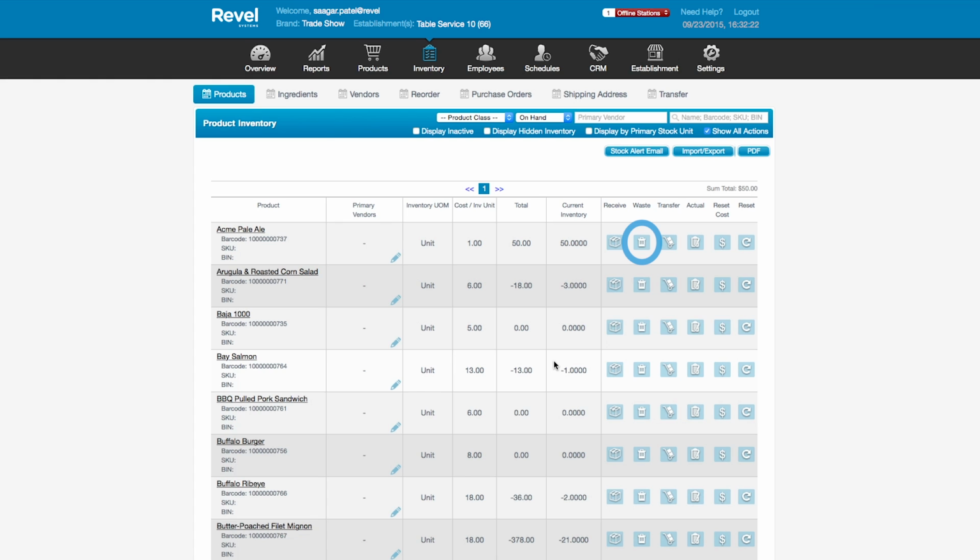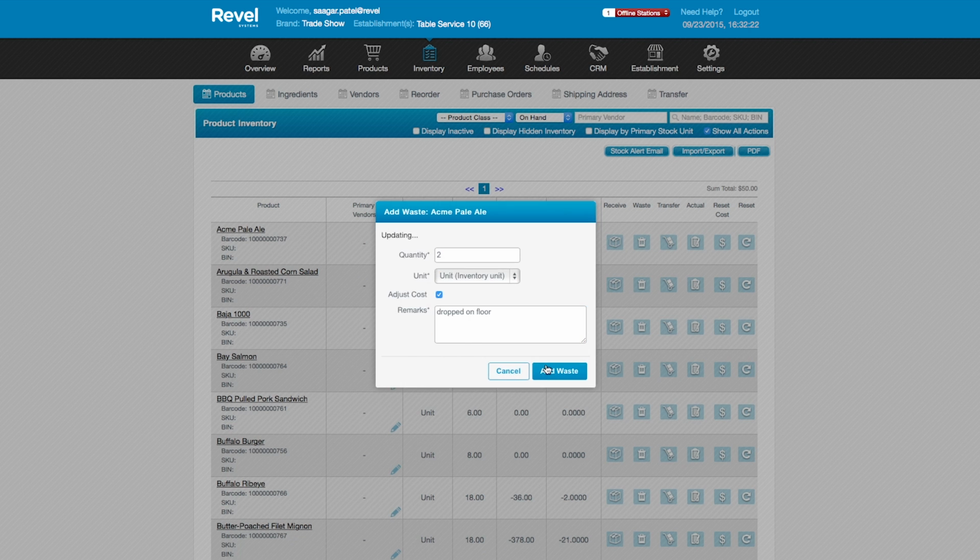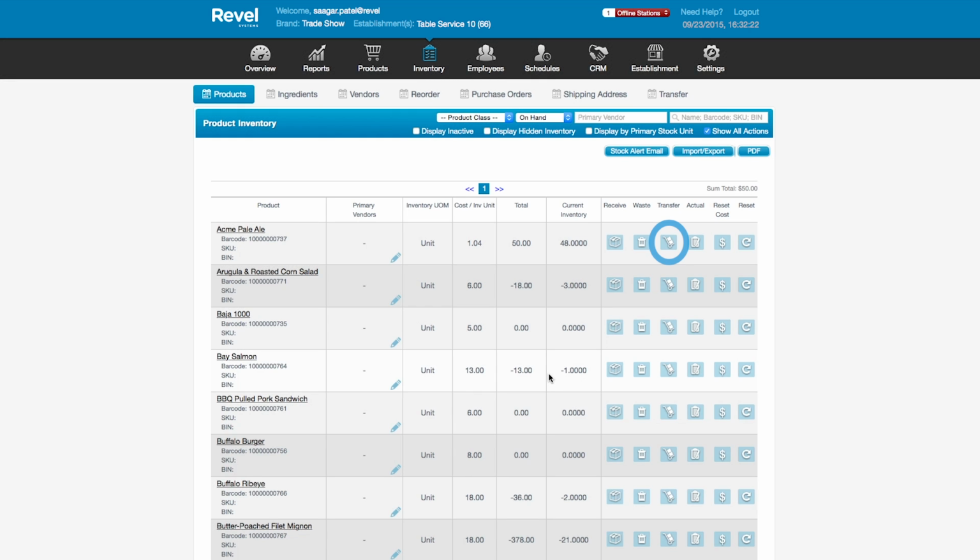You also have the ability to report damaged inventory, which is critical for accurate stock levels and reporting. Let's say a server dropped 2 bottles during a busy service. You can adjust the cost and say dropped on floor. You also have the ability to transfer these units to another location as long as the barcode and SKU are the same. You have the actual cost displayed, and you can reset the total cost or reset the whole product.